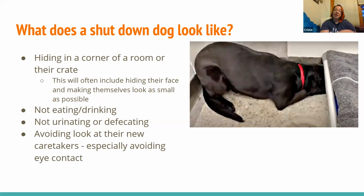A lot of times, I know that many of you have seen this with some of your fosters that have come through your houses: hiding in the corner of a room or their crate. This will often include hiding their faces and making themselves look as small as possible. It could also include not eating or drinking right away and not using the bathroom.